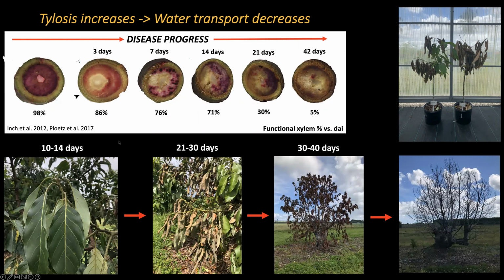Now, the same happens in the field. These are artificially inoculated trees in the field, and you can see that the first symptoms are the loss of turgor because the water has been stopped from moving. Then you have desiccation, and you finally have completely blighted, completely dry trees. The leaves usually stay attached to the branches, but if you get a little bit of wind, then you will lose the leaves.